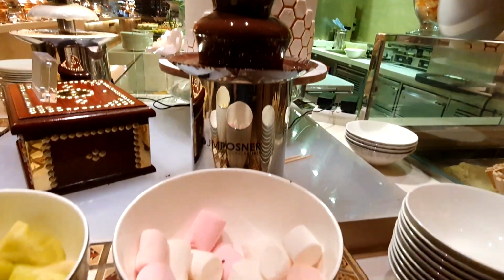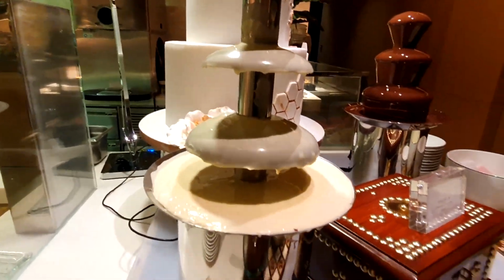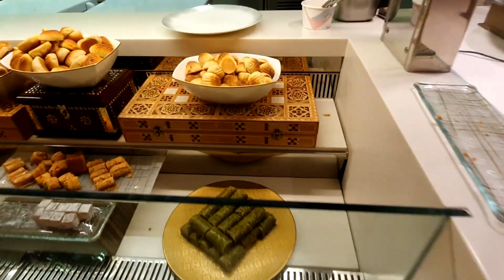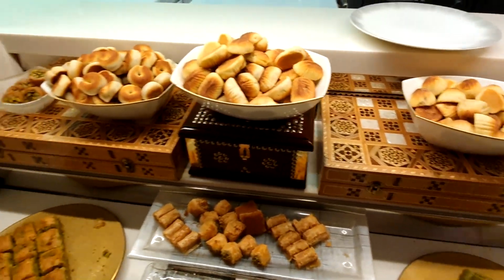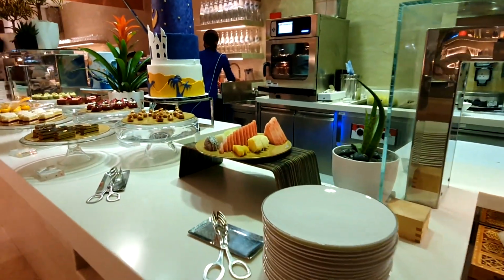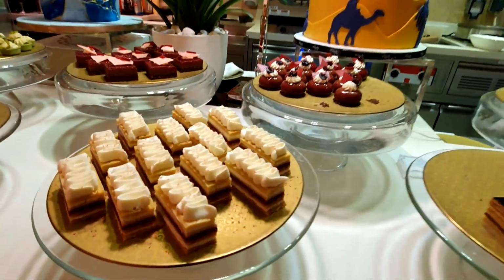And then there is the chocolate fountain, both in dark and white chocolate. You can dip in whatever you like from these items: marshmallow, freshly cut melon, brownies, vanilla cakes, etc. Now the Arabic sweets like pistachio baklava and different types of mangoes. Fresh cut fruits, some pastries, and more mouth-watering desserts.